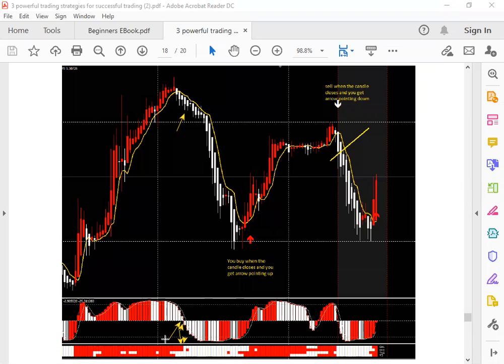Probably the T3 gave us a signal first, and the TVI, and then the T3, but CCI and CHL probably took a bit of a while to give us that heads up. Now, if the cross has already happened and the indicators have already confirmed, let's say quite a while back, then you probably won't get the signal.